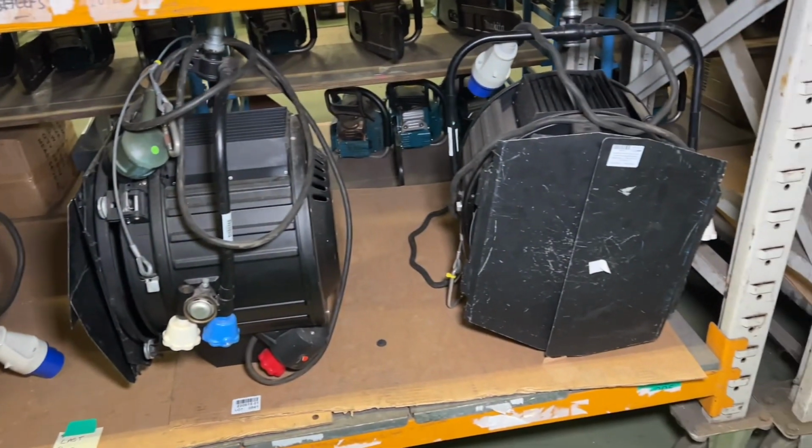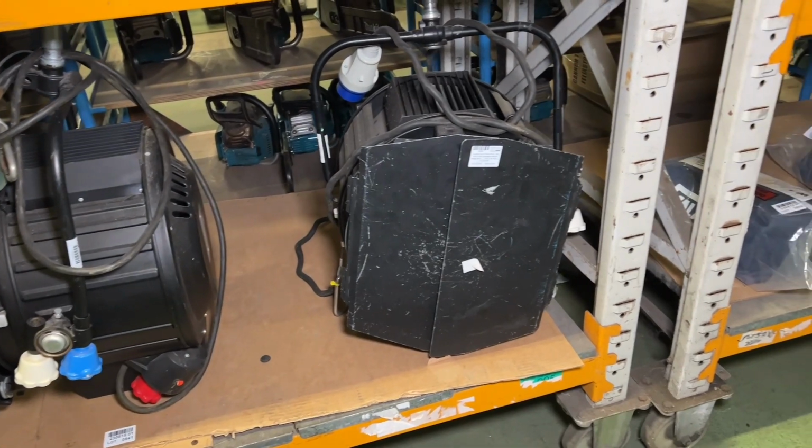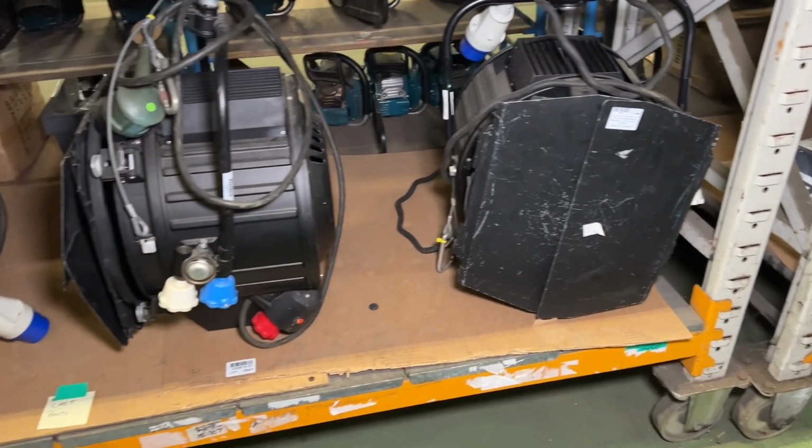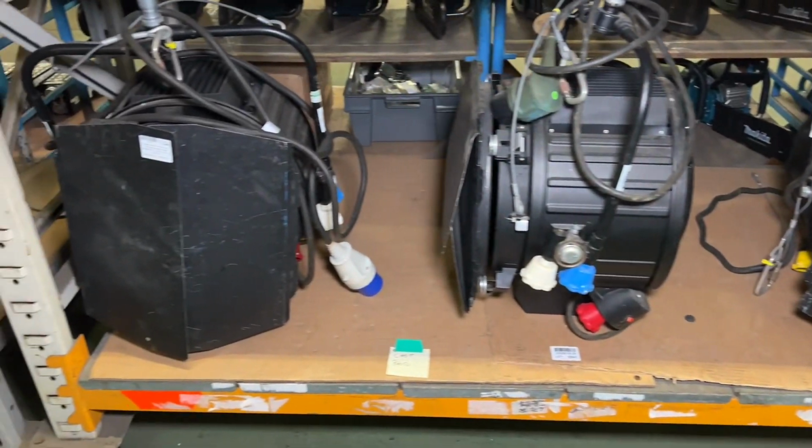841 here, we've got the quartz colour Pollux pole operated Fresnel stage lamps. These are the model 282s.